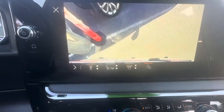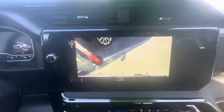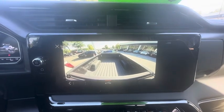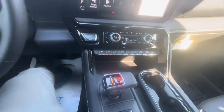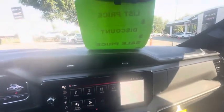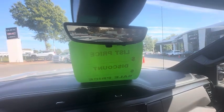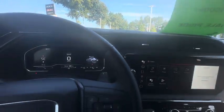You can see directly where that hitch is. I call that one the merit saver, guys. So everybody knows exactly where you're going. Rearview mirror even turns into a camera, so you can see every lane behind you. Really helps on taking away those blind spots.